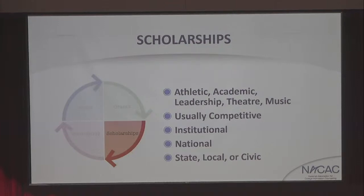Most institutional scholarships can be competitive, and they'll look at a wide variety of different aspects for students. Some are based entirely on academic merit. Some are based on non-academic merit. Again, it depends on the institution and how much scholarship dollars they're giving out for individual students. The other thing, like I mentioned before, is to make sure that you're checking locally first and then expanding out. It's typically easier for students to get scholarship dollars from a local opportunity than it is to win a national scholarship competition, for example.